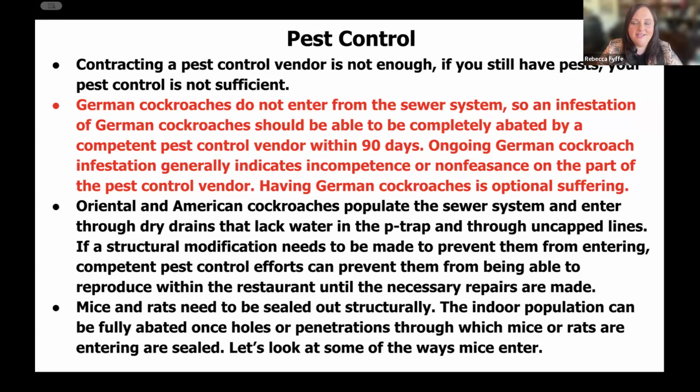So that is not sufficient. If you have pest control, but you still have pests, then your pest control is not up to snuff. German cockroaches do not enter from the sewer system. An infestation of German cockroaches should be able to be completely abated by a competent pest control vendor within 90 days. Ongoing German cockroach infestation generally indicates incompetence or nonfeasance on the part of the pest control vendor. Having German cockroaches is optional suffering.